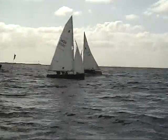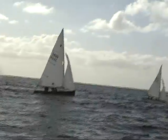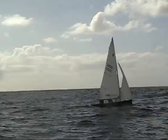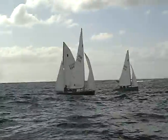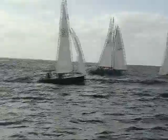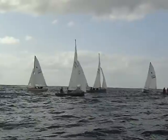Okay, we're watching the start of the fourth race, and this start we're going to watch Mike Gillum, and we are just about at 2 minutes. He's just left the pin. He's on port tack, a third of the way down the line, and from where we are here, it looks like it's a real serious leeward end favored. And we'll see what Mike does here.